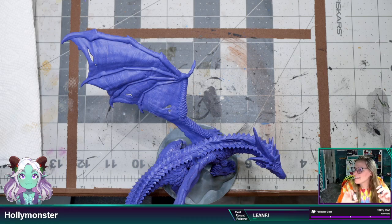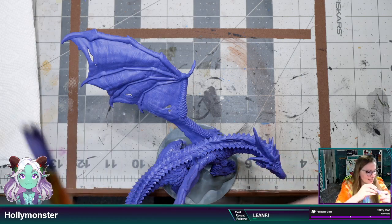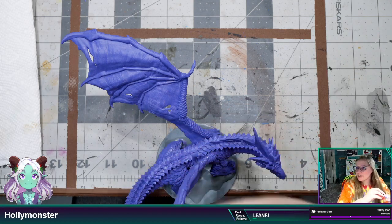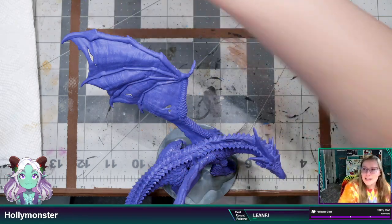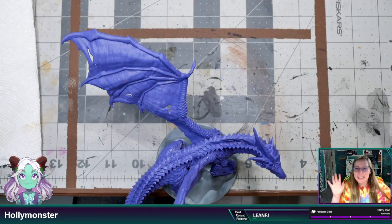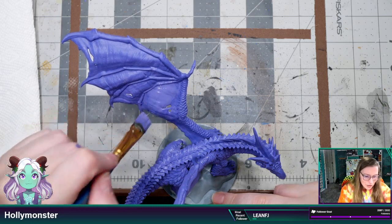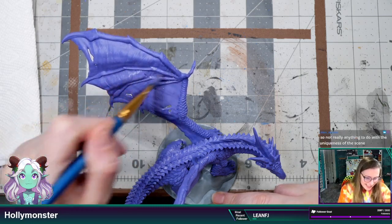I feel like the definition and the outcome of some of the miniatures don't match. But that's okay. It's fine. It's not a big deal. I'm not complaining about what I got, just to be very clear, because I'm very happy with what I got. I just want to know how to be better.